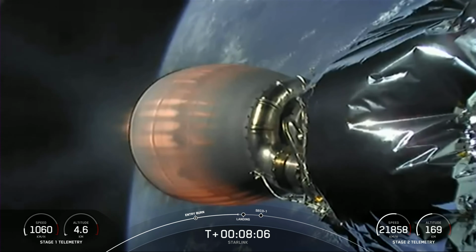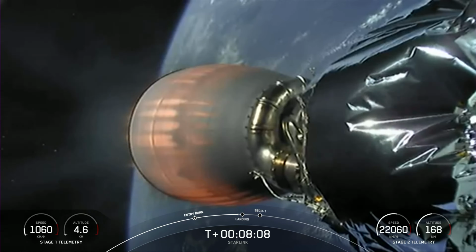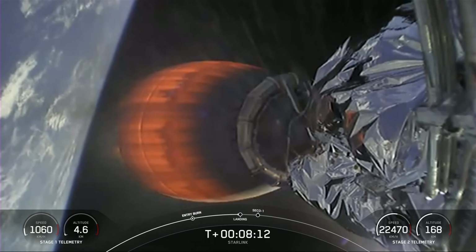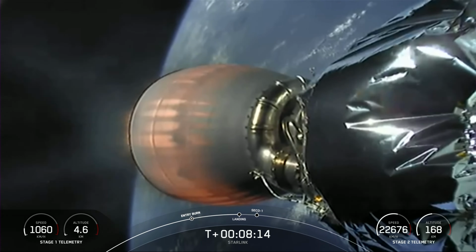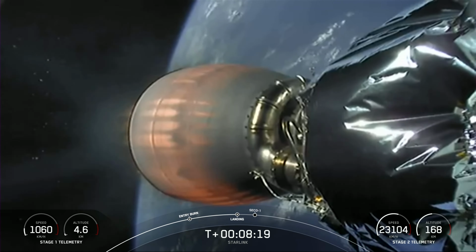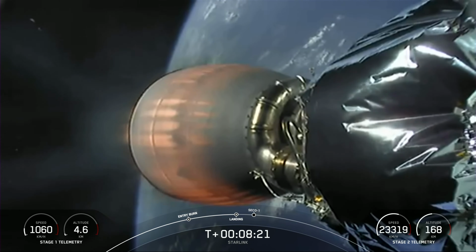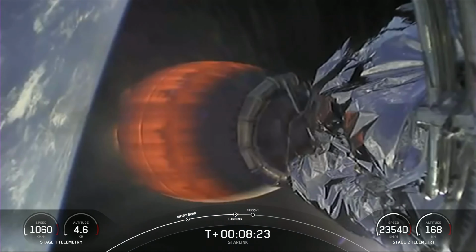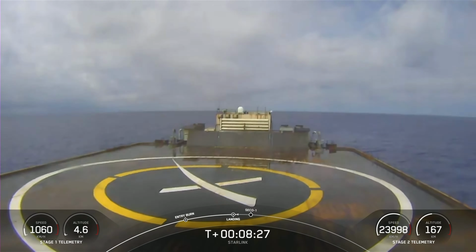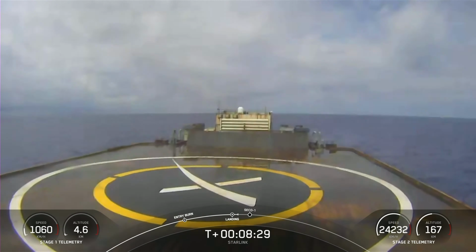Now, coming up, stage 1 landing burn will begin. Landing burn startup. Shortly after landing burn ends, the second stage's engine will shut down. We should be in our expected orbit there. So keep an eye out, see if we can get a video feed for the first stage. Stage 1 landing leg deploy.